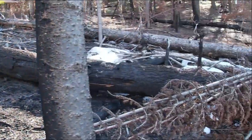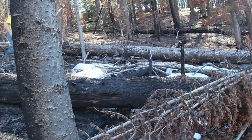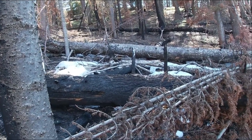What is this log like? Yeah, I mean, that's a pine, isn't it?